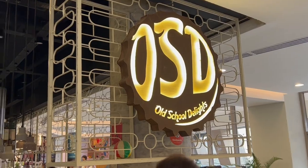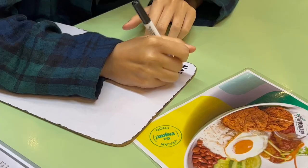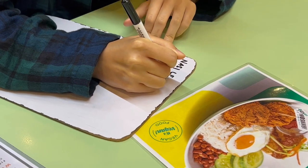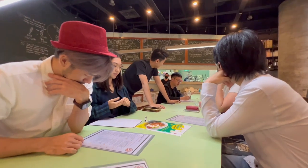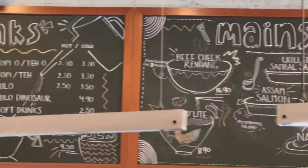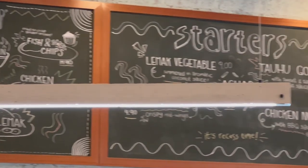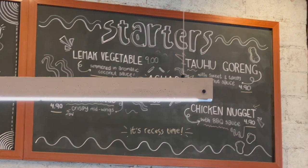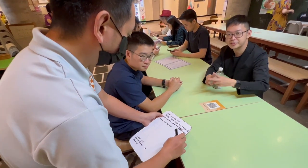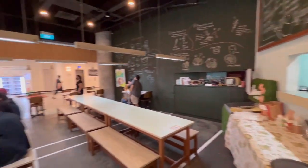Time check. Yeah. 6 p.m., 2 hours before the show begins. I forgot to bring my sketchbook. And they were taking a while preparing our dinner. So I took the mini ordering whiteboard and made a sketch of the scene in front of me.